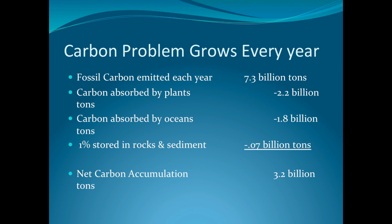And the issue with that is that we've been overwhelming the Earth's natural abilities to maintain that balance. If we simply look at how much fossil carbon we pull out of the crust of the Earth every year in fossil fuels, it's on the order of 7.3 billion tons. Now, at the same time, all the plants on Earth are growing and trying to use that carbon from the atmosphere. Every tree on the surface of the Earth and every blade of grass combined can only use about 2.2 billion tons of carbon every year. So the plants alone can't keep up with the amount of carbon we're using in fossil fuels.